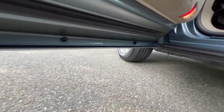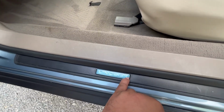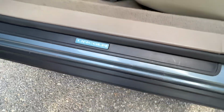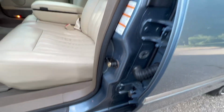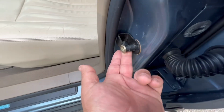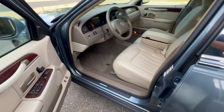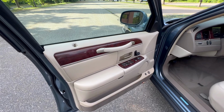But as you can see inside the jambs, nice and clean. Actually kind of neat, and I don't know if it's ready to peel off. I don't even want to peel them off, but you can see the Lincoln tags and these threshold stickers all still have the protective glue on them. I believe all four are like that. Even though it's a Florida car, you can tell it's a good one because it still has all the bushings on the door latches. Typical, you see that in the Florida cars, those things break off and are gone.